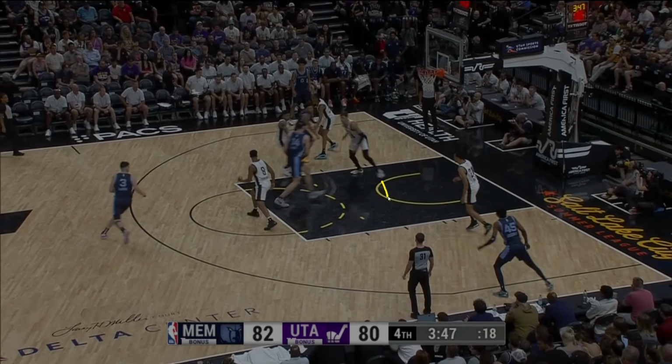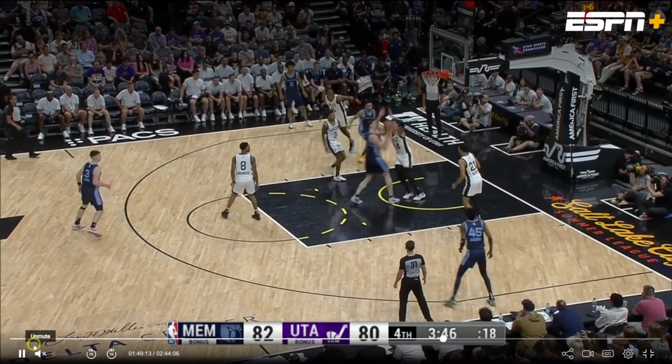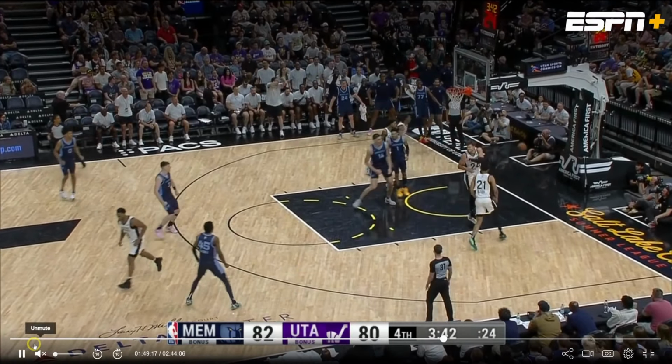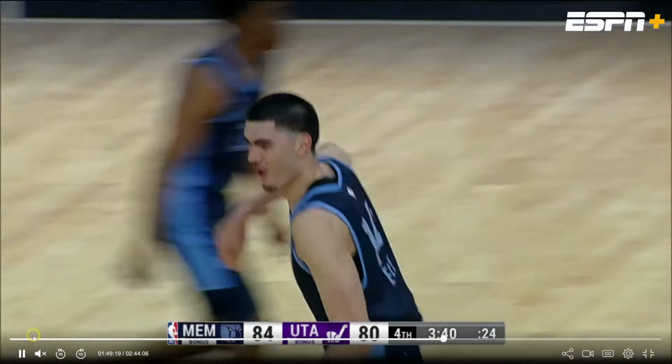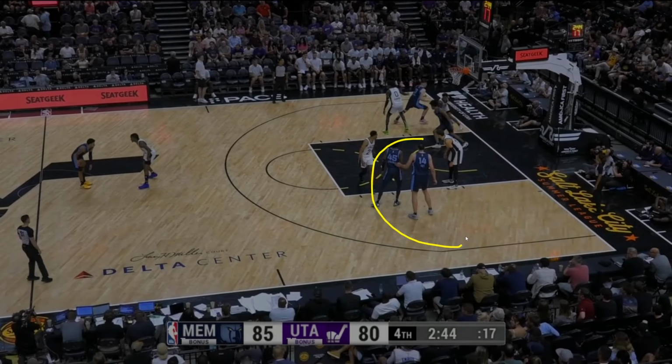So this is what we talked about with Zach Edey. If he doesn't have a foot inside the restricted area, it's very difficult for him to score because he's not an explosive athlete by any means. So as you see, he gets blocked by Kessler, but now he has feet in the paint and he posterizes him.